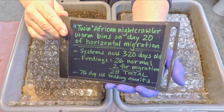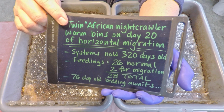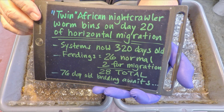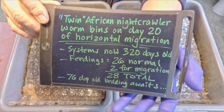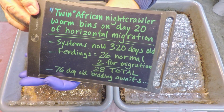I believe that most of the information on this green board is stuff that we've touched on already in terms of African night crawlers, 320 days of age, 20 days of migration going on here. So I figured I would bring this out really quick before I start getting my hands dirty and just make mention of how down here, 76 days.